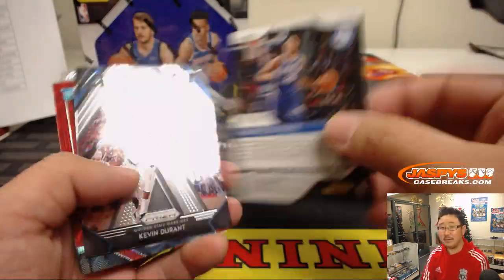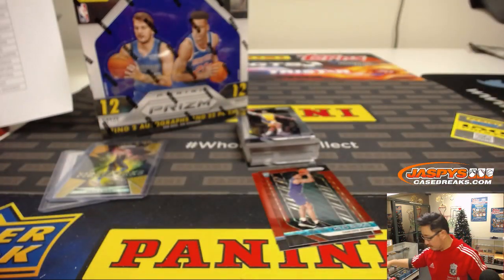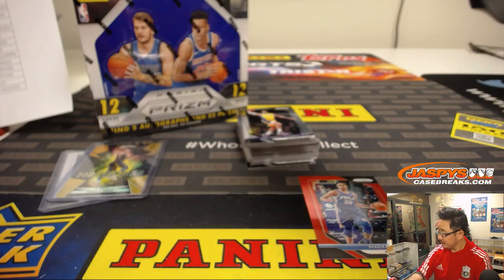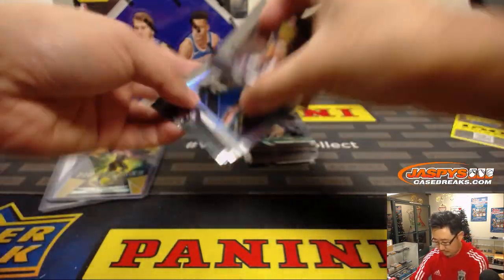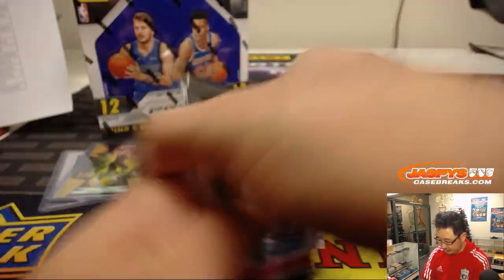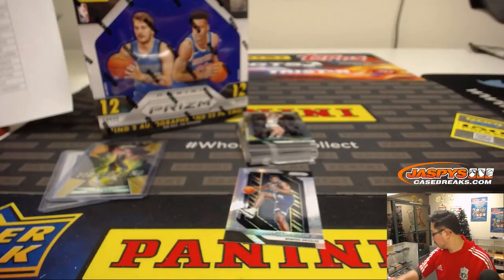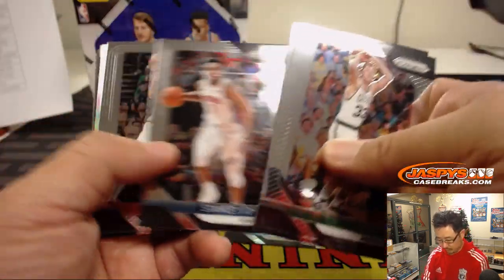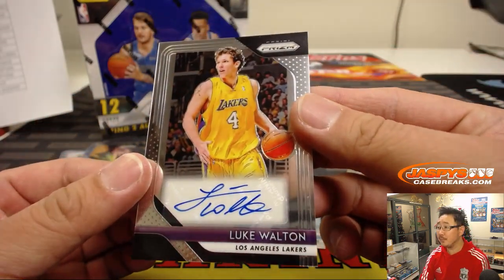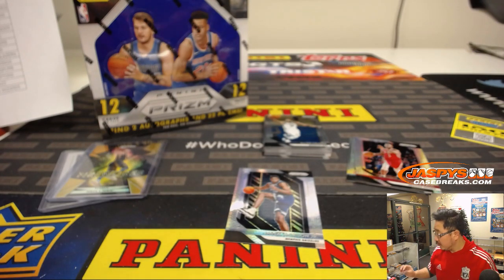Markelle Fultz. What's going on with Markelle Fultz? A weird shoulder issue. There's Miles Bridges, Red Wave. He hasn't really got his career going. There's nice hyper prism, Jaren Jackson Jr. And there's Coach Luke Walton. What's up, Coach? Little Laker Joe Mojo going to Michael Palacio. There you go, Michael P.